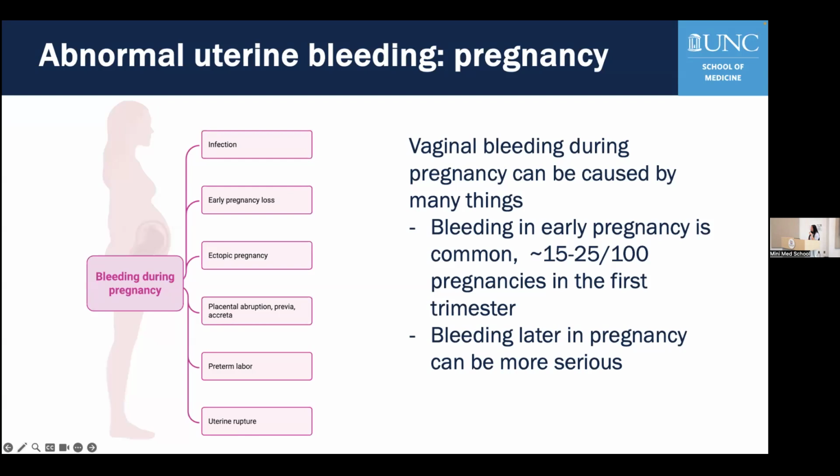Different causes of bleeding during pregnancy can be infections, early pregnancy loss or miscarriages, ectopic pregnancies, or pregnancies that are located not within the uterus but usually in the fallopian tubes, placental abruption, or detachment of the placenta from the uterine wall, placenta previa, which is when the placenta comes over the opening of the cervix, and also placenta accreta, when the placenta actually attaches inside of the uterine wall. Another cause of bleeding during pregnancy could be preterm labor, and also uterine rupture.